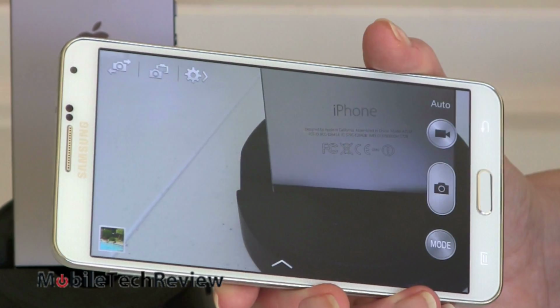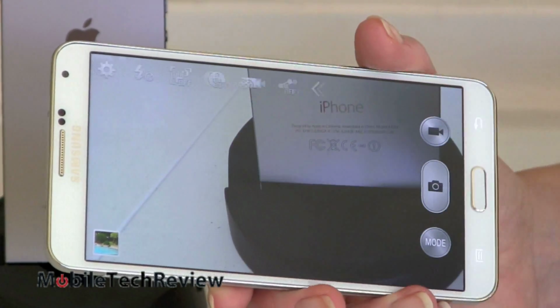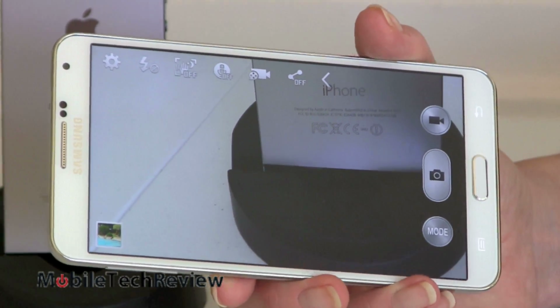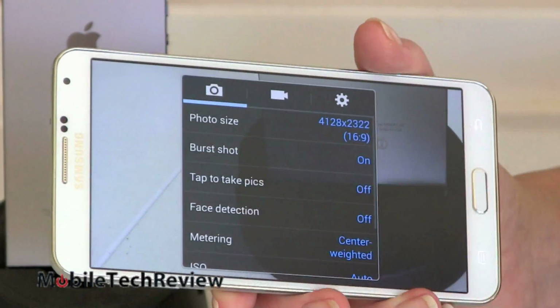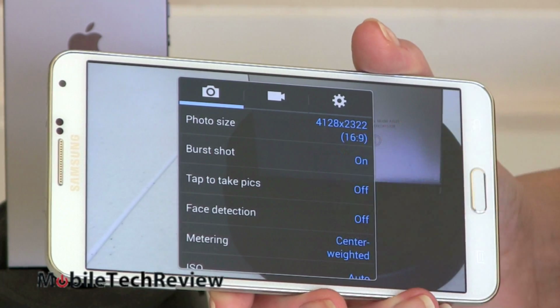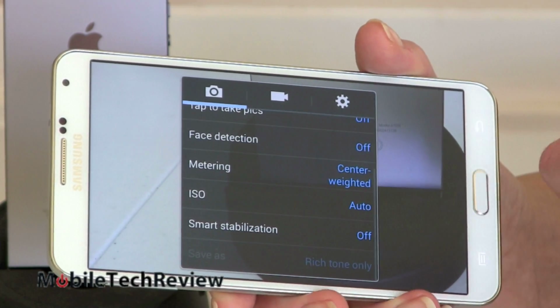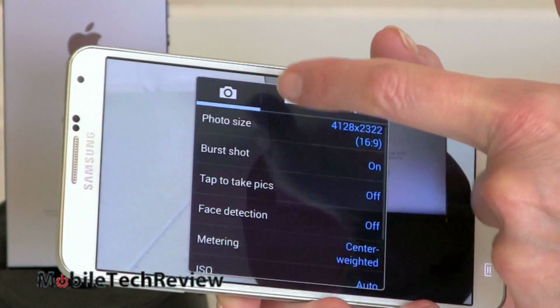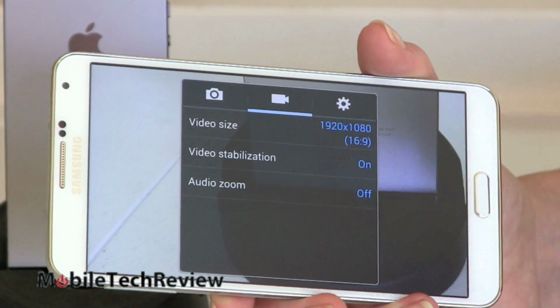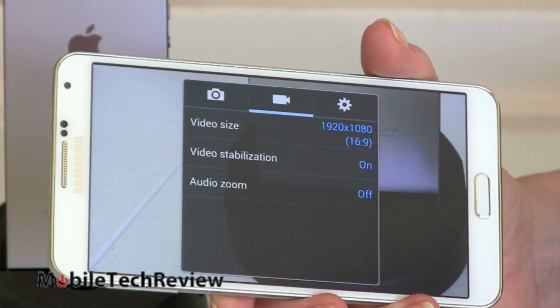But wait, there's more. Up here we have ability to switch front and back cameras, no surprise there, but more settings. So for those of you who like a whole lot of granular control over what you're shooting, you've got it here. Not just flash control, but you can choose your resolutions, whether we're doing burst shot mode, face detection, ISO, metering, stabilization. And for video, video stabilization is digital, just like on the iPhone, and that's only available if you're shooting up to full HD.